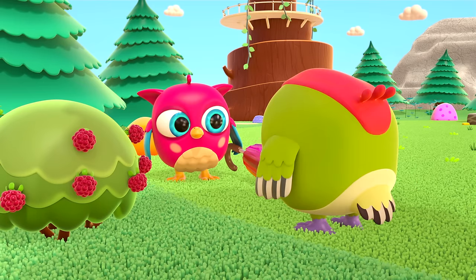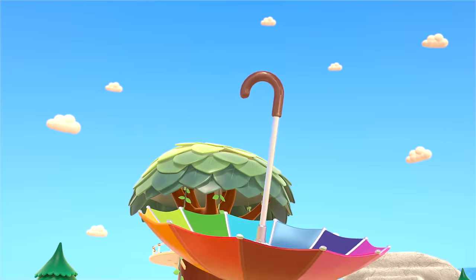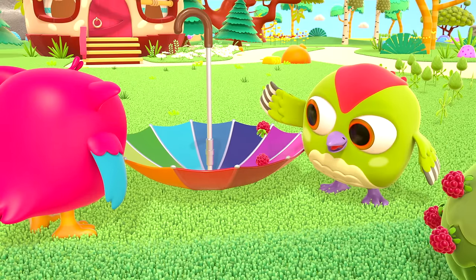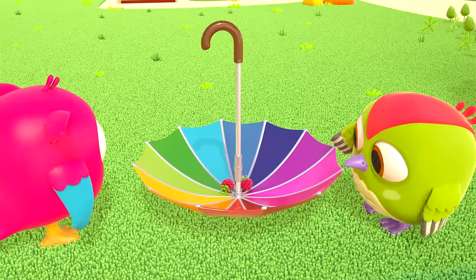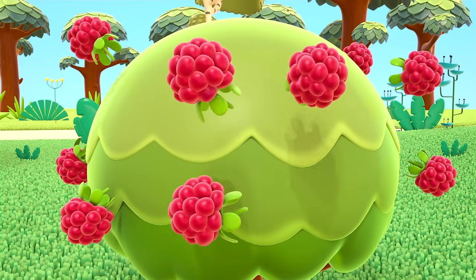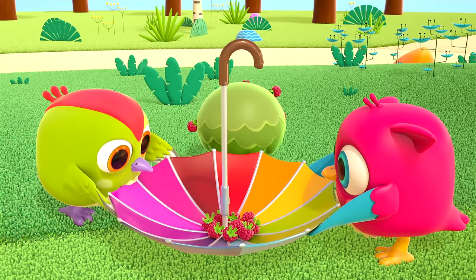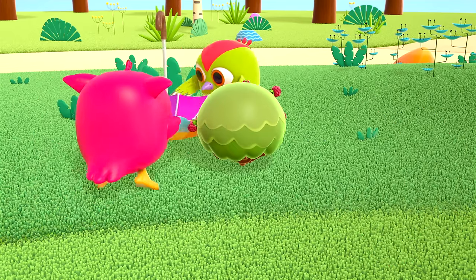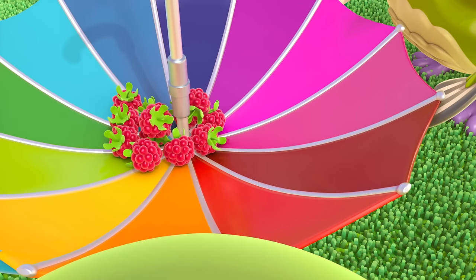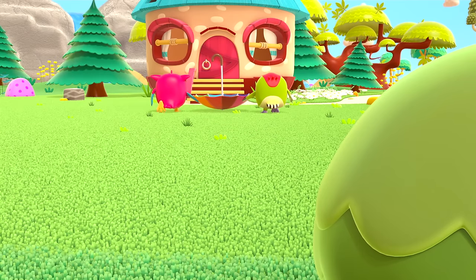Hello! Hop Hop has brought an umbrella. If he opens the umbrella and turns it over, it turns into a basket for raspberries. What a lot of tasty, healthy berries! You can take them home, wash them, and eat them.